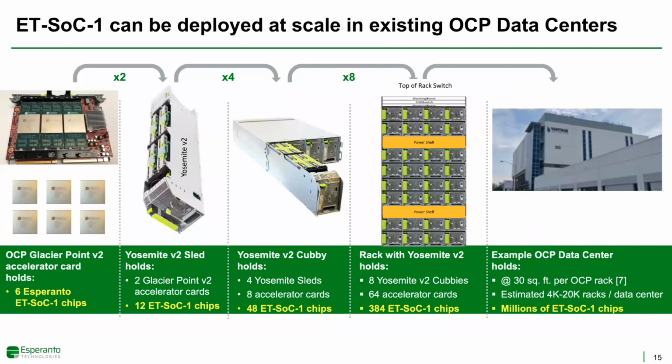Here's an example of how Esperanto's chip could be deployed at scale in existing OCP data centers. 6 chips mounted on 6 dual M.2 cards can be plugged into the 1 Glacier Point V2 accelerator card. 2 Glacier Point V2 cards fit into a Yosemite V2 dual x86 server sled for a total of 12 chips. 4 Yosemite sleds fit in a cubby, 8 cubbies fit in an OCP rack. Therefore, each rack could hold 384 Esperanto chips. And with thousands of racks, a large data center could potentially deploy millions of Esperanto accelerator chips.